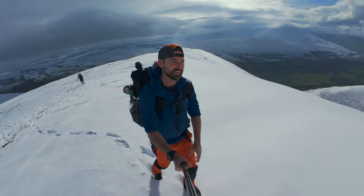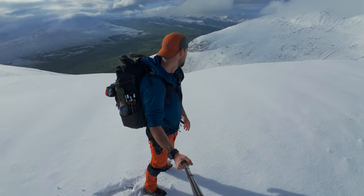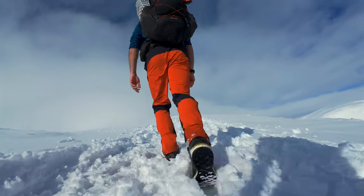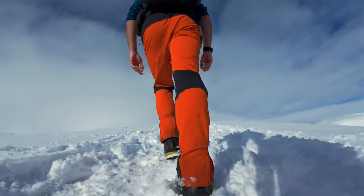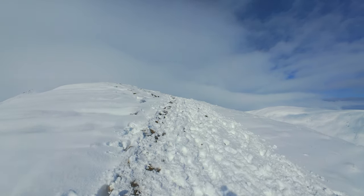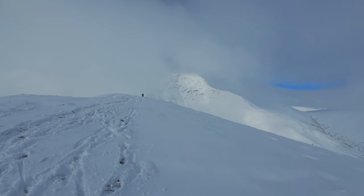Gotta be careful with things like this. Just don't go too far to the edge because you don't know if it just drops off. Just about getting into the clag. It's gonna get nice and atmospheric. I'll just turn the camera around and show you ahead. What you can't see over here, Scales Tarn down there.